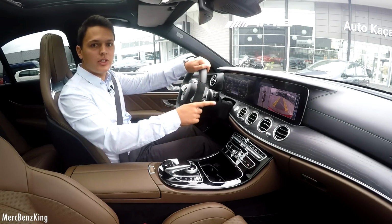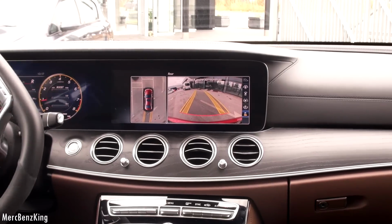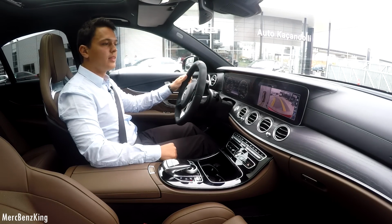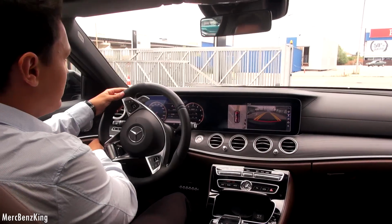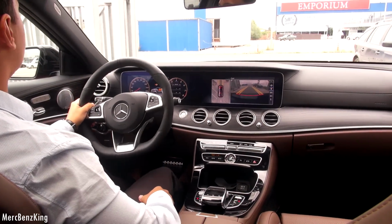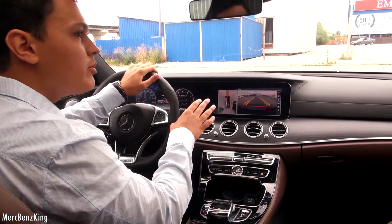So now it's in reverse. Here you can see the 360 degrees camera with the reversing camera. Let's go. And the steering wheel feels so nice. Leather with stitching, a flat bottom with Alcantara on the sides. So as you can see, the camera is still working.